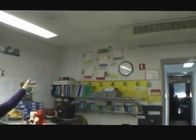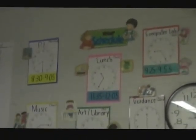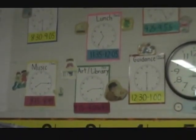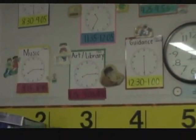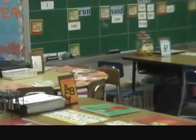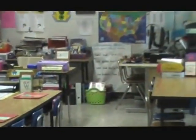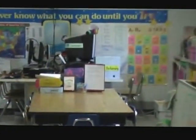Last but not least, up on the wall they have a schedule of what their extra activities are, such as PE, music, art, library, guidance, computer lab, and lunch, so that the kids can understand what they're supposed to be doing during the day, and they know what time and when to expect. We'll do one last view of the whole classroom so that you can see how she has it set up. Once again, this is first grade.